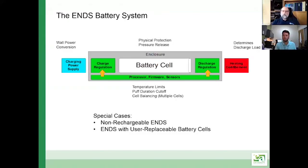There are non-rechargeable ENDS. So when you have a non-rechargeable device, basically a whole class of potential hazards are eliminated because you're not recharging your battery. Now, some of those types of devices lack the charge regulation feature. Some of them are actually completely rechargeable devices that just don't have connections for you to be able to charge the device. But the key there is there's a whole class of tests that don't apply, and certifying the device may actually be easy.